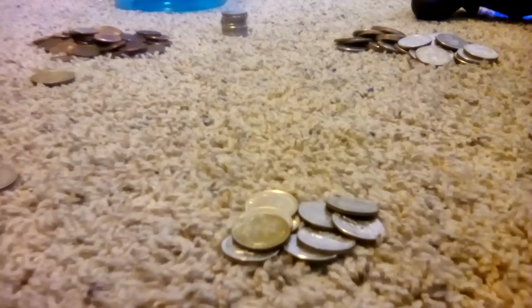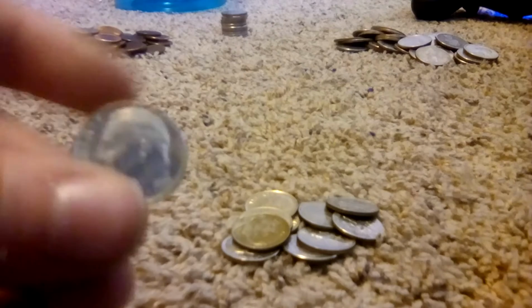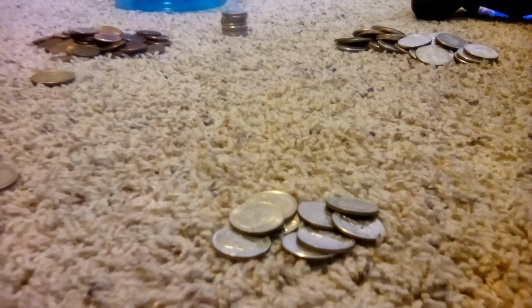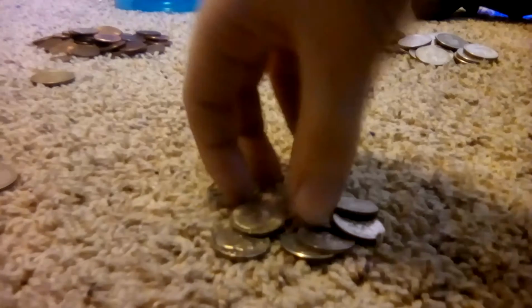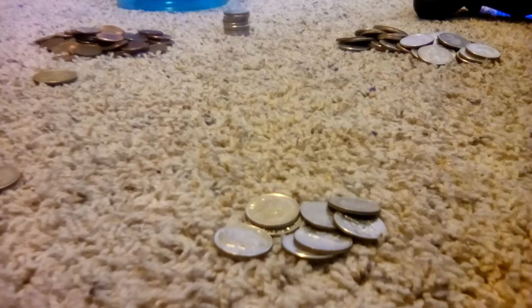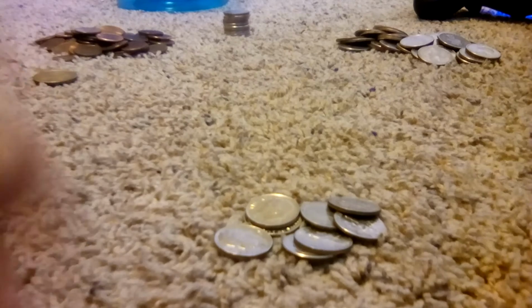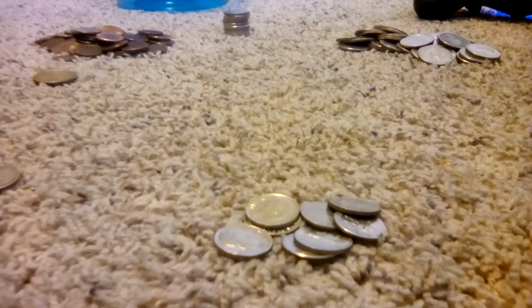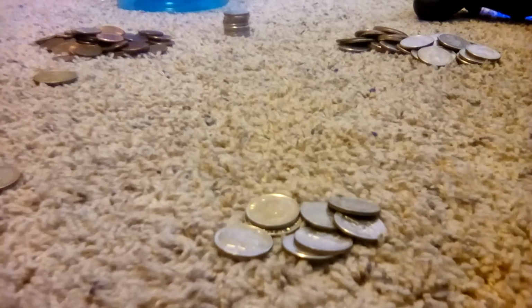1998 Denver Mint, no silver. 2015 Denver Mint, no silver. Now, I'm also looking for 2015 Philadelphia Mints, because if you haven't heard, for nearly all coins, Philadelphia Mints in 2015, they're messed up and they can be worth more money. This one, pretty shiny, is a 2008 Denver Mint, no silver.